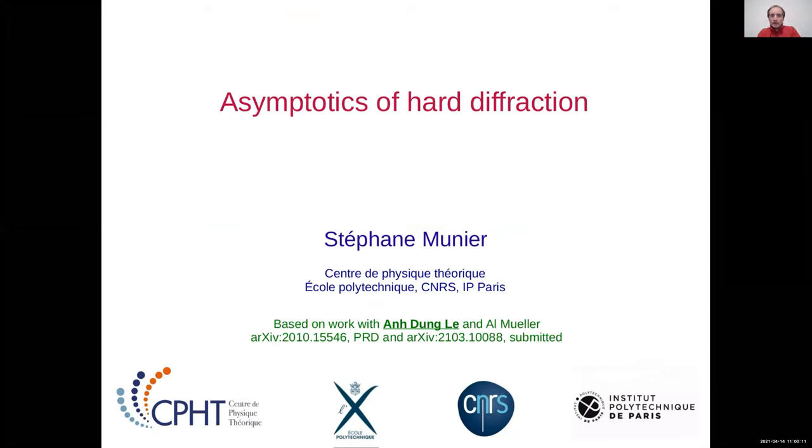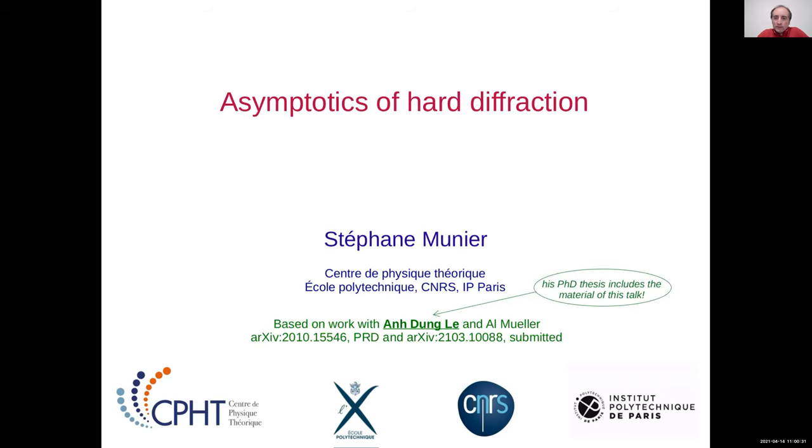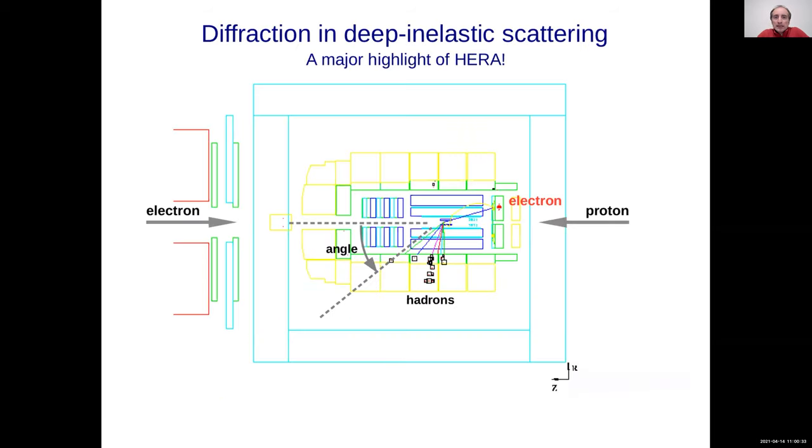Okay, so my talk is a theory talk about the asymptotics of hard diffraction. It's based on recent work with Al Mueller and with An Dung Le, who is a PhD student, and actually this is fully included in his PhD thesis, but he talks about his own independent work in a separate flash talk. So, diffraction in deep inelastic scattering, of course, was a major highlight at HERA.